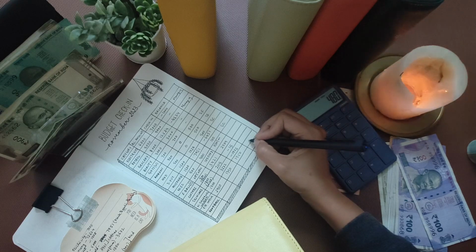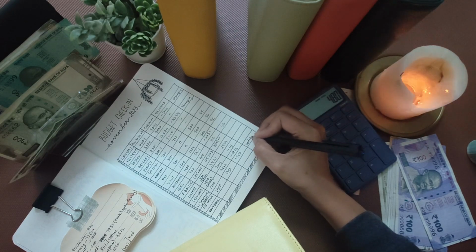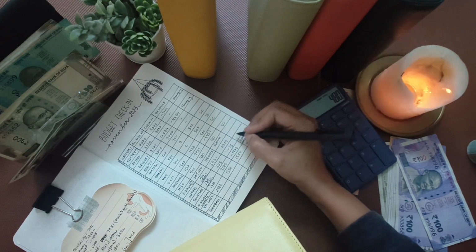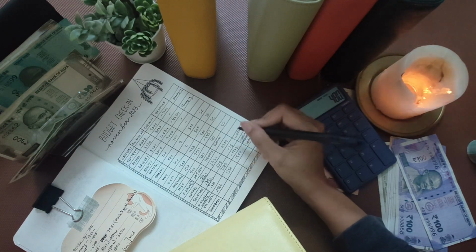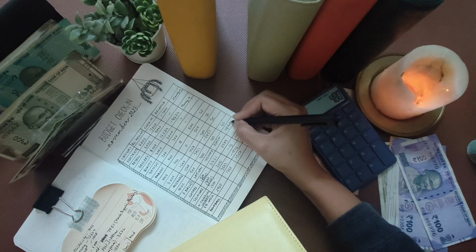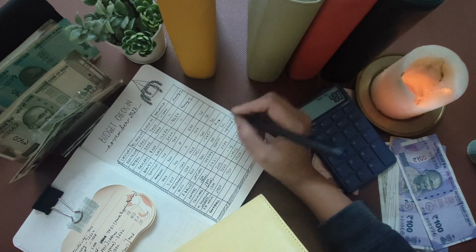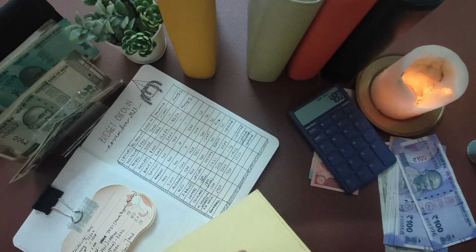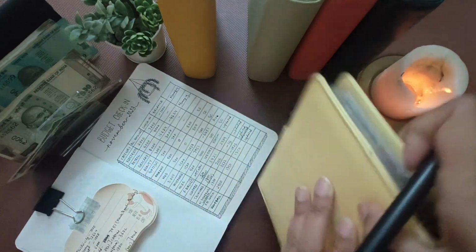Yeah, so that's updated. This is updated and adjusted, and this is also updated. So this clothes, this is also updated to be fixed. So I'm just going to write fix. So in coming months I'm going to fix this. Clothes, I'm going to adjust that now.